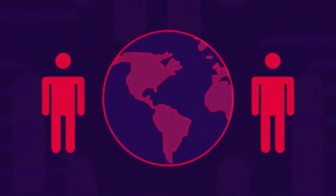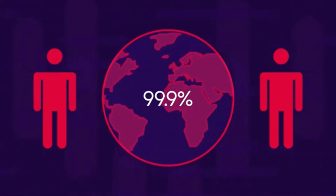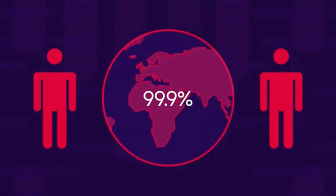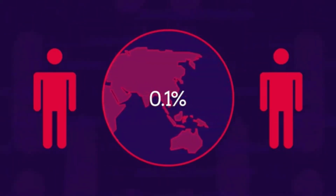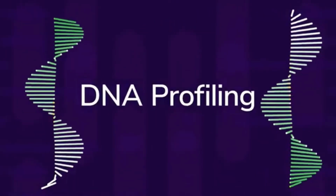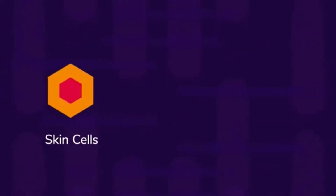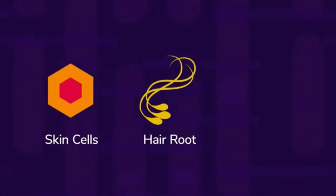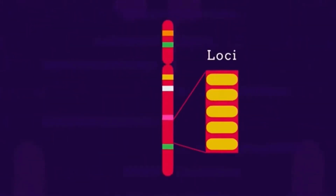Any two people in the world have 99.9% of their DNA the same, so this process analyses the differences in the remaining 0.1%. This modern technology is called DNA profiling. It's a very sensitive technique which only needs a few skin cells, a hair root, or a tiny amount of blood or saliva.